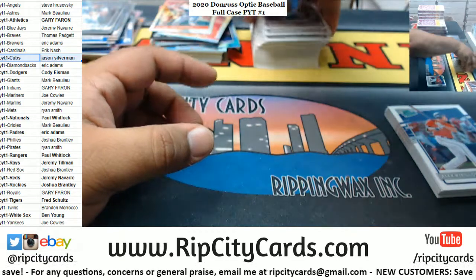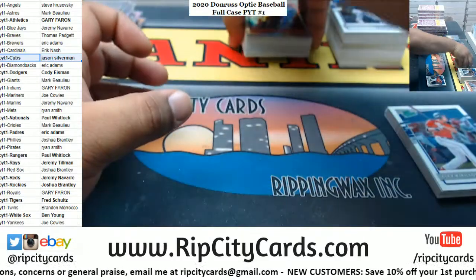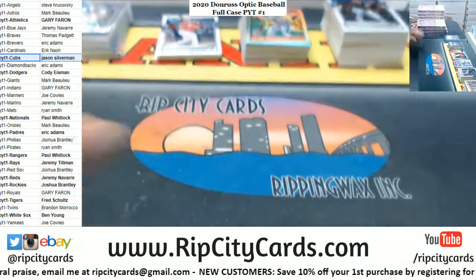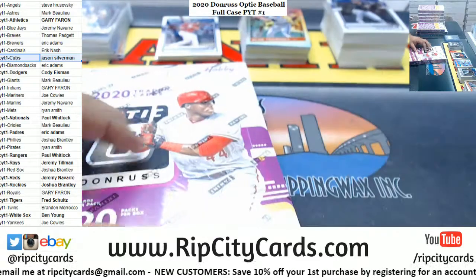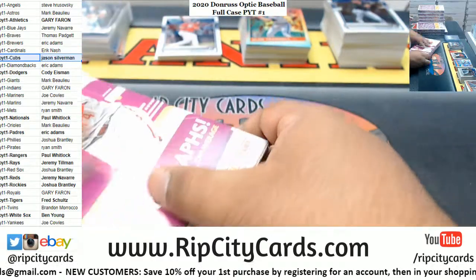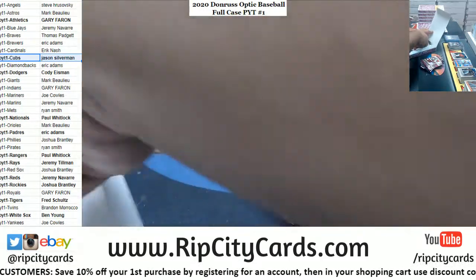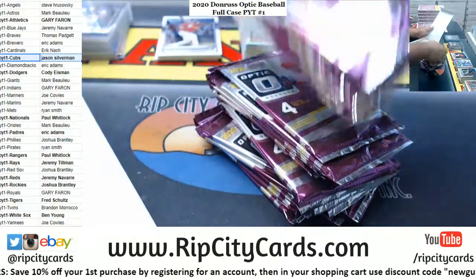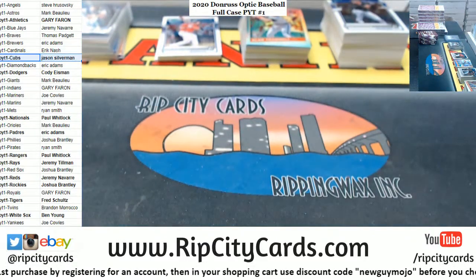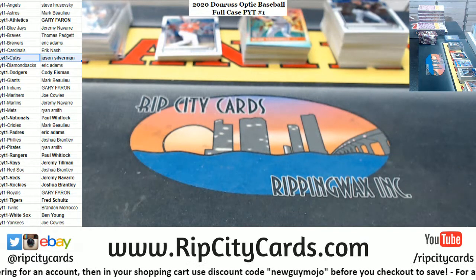Let me organize here. Can start to get an idea of what this stuff is gonna be. I need some water. So we've gotten three of the hot boxes so far, the two auto hot boxes and a parallel hot box. We need at least one more parallel hot box. Let me go get some water.